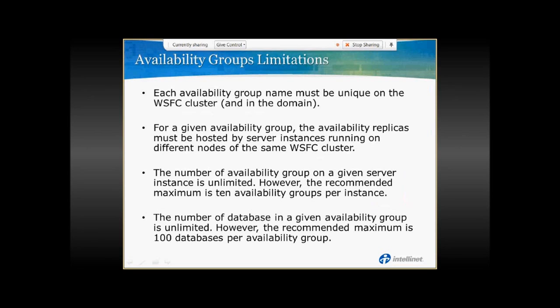So the next one is for a given availability group, all your replicas must be hosted by server instances on the same cluster. Well, that kind of makes sense. The cluster is the unit for managing failover. So a single cluster has to manage all of the replicas.